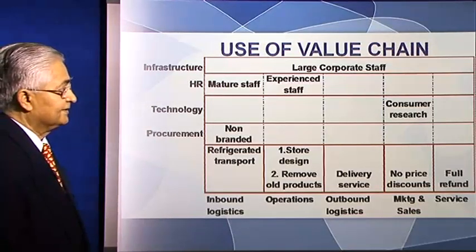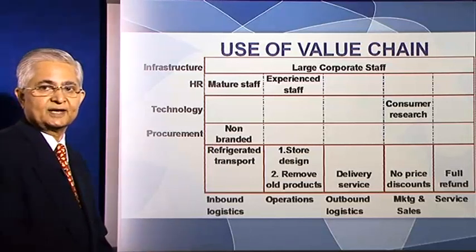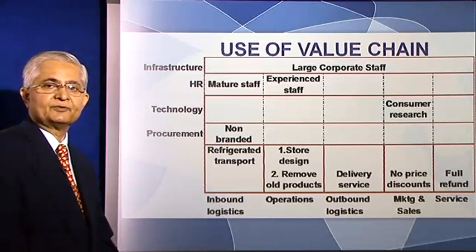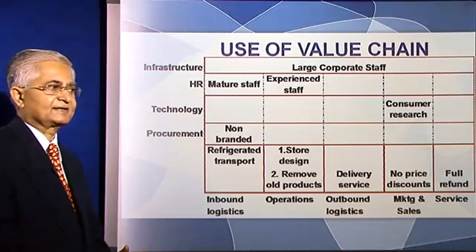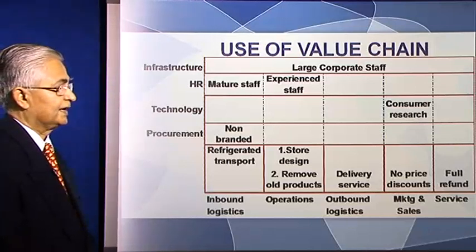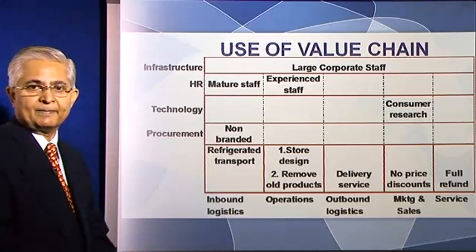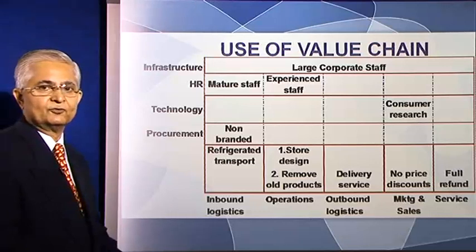Outbound logistics, delivery service is very important. Customers expect that homebound delivery would take place. Then, as far as marketing and sales go, normally customers in these high profile supermarkets do not expect price discounts, right? Price is not the factor that brings them there. In terms of service, customers to a premium supermarket expect full, no hassles refund. If the customer brings the product back, if the customer is dissatisfied with the product, the customer expects a full refund.